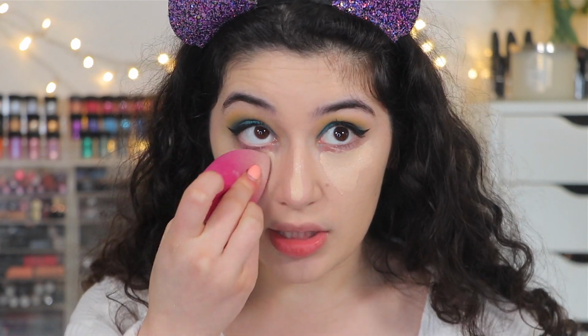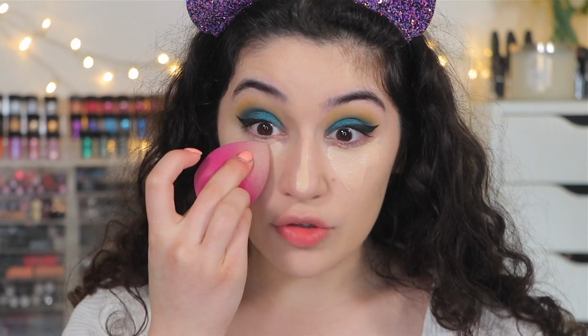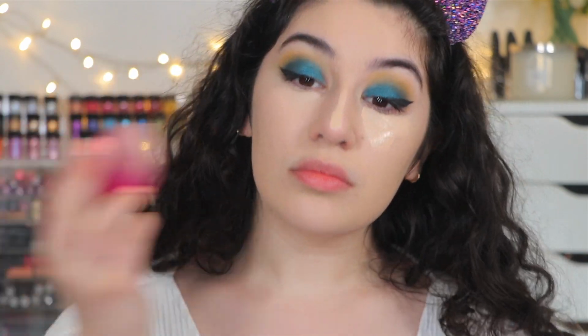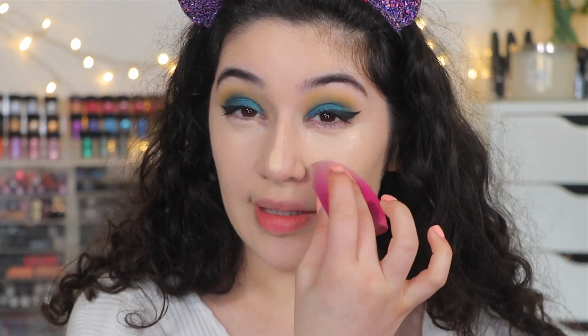It's not a liquid concealer. For me, it's a little more like a cream. It's just got that thicker consistency, but it gives you a beautiful coverage under the eyes. It doesn't feel heavy either, but I will say it is just not as lightweight.